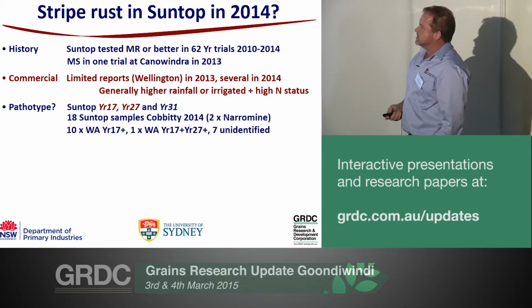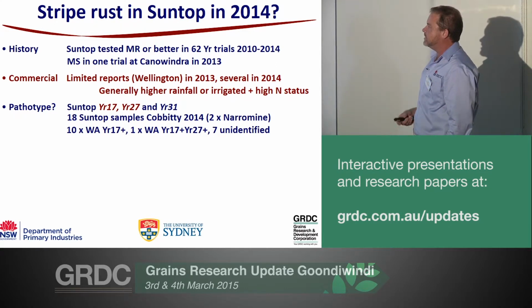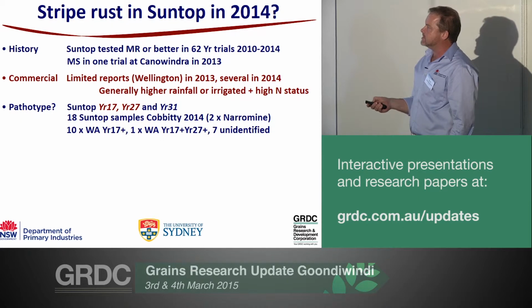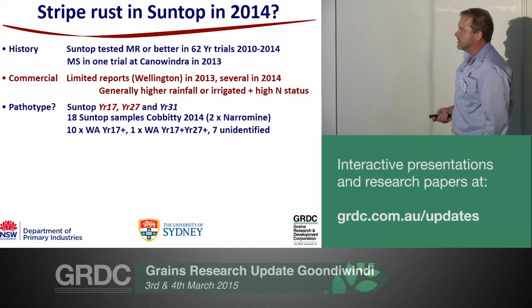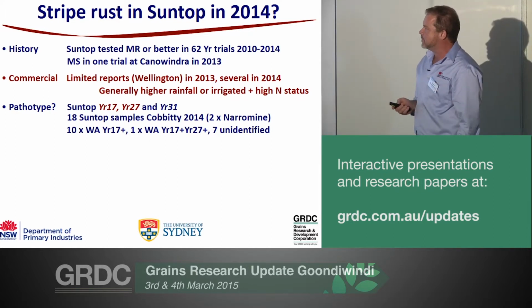18 samples of Suntop were sent into Cobbitty from last year. Only 2 of them came out of the north, if you consider Narromine the north; there was nothing further up. And this is the breakdown of the pathotypes. 10 of them are actually the YR17 pathotype, so Suntop should have been protected by 27 and 31. Only one of them, which is one of the ones from Narromine, was the one which took out 2 genes, so then it would have been reduced to only YR31. And 7 of them are yet to be identified; they're being purified enough. So my theory is not supported very well.